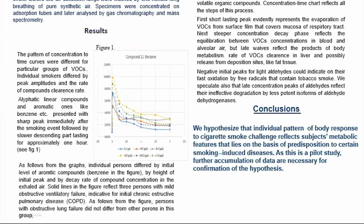Conclusions. We hypothesize that individual pattern of body response to cigarette smoke challenge reflects subjects' metabolic features that lie at the basis of predisposition to certain smoking-induced diseases. As this is a pilot study, further accumulation of data is necessary for confirmation of the hypothesis. Thanks for your attention.